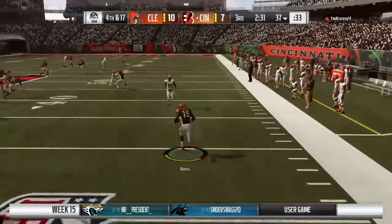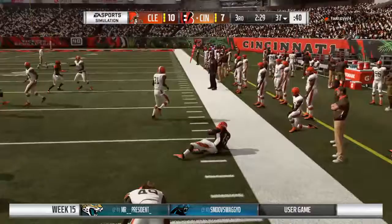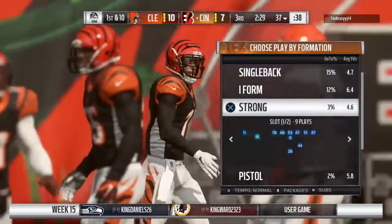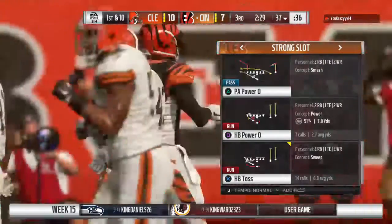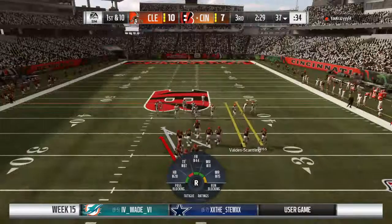Now here's Ross. Good blocking there, nearly sprung him. As it is, it'll go as a 19-yard return. And the Bengals will take over here 1st and 10. So now the Bengal offensive unit back out onto the field.